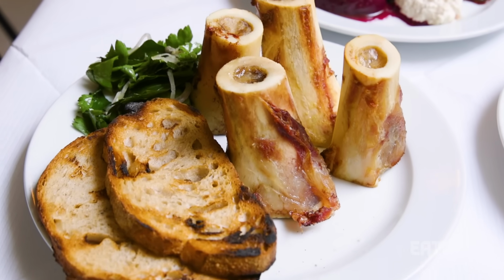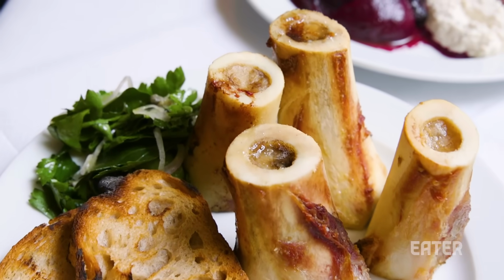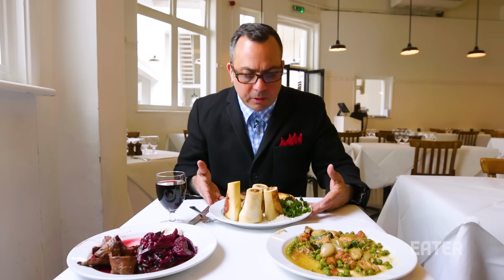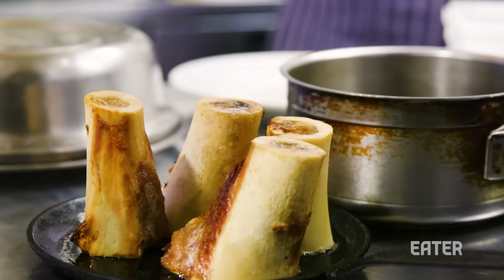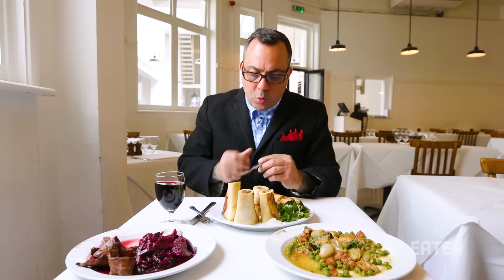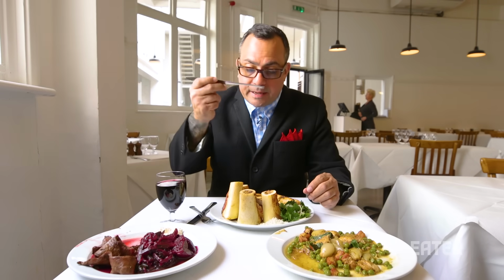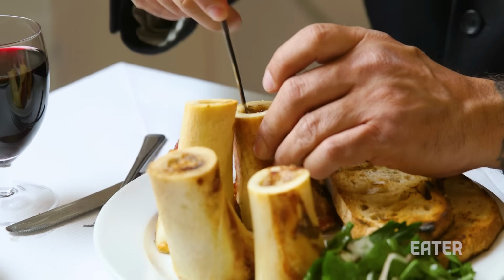So here is the signature dish at this restaurant, a dish that has been as influential, I think, in the last 20 years as any restaurant dish anywhere on earth in that same time period. House-made bread, the roasted bone marrows, the parsley salad, the salt. What they've given us is actually a lobster scoop. This is perfect for getting the marrow out of the bones.